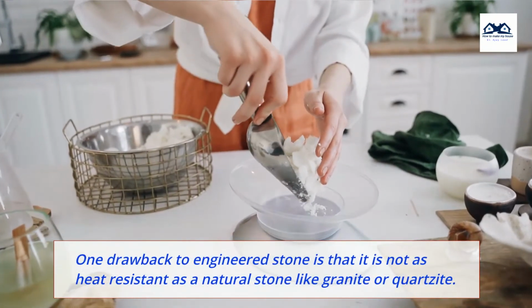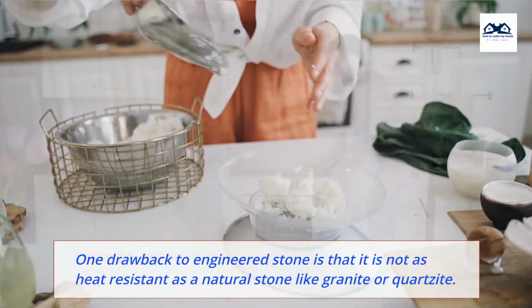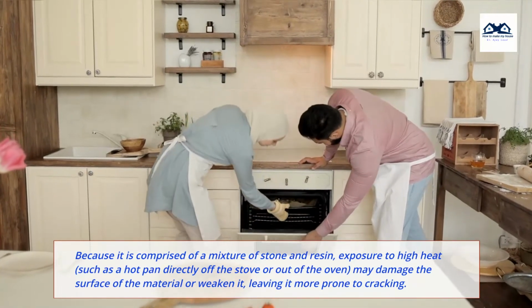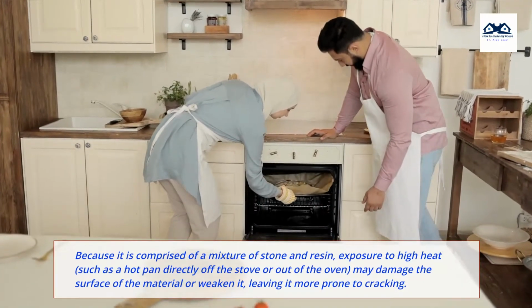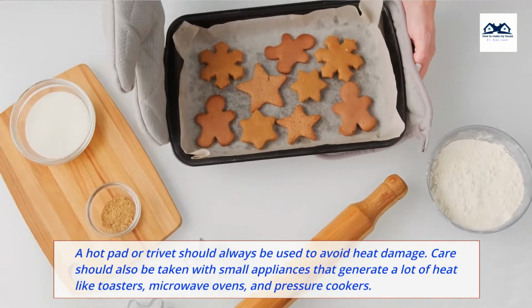One drawback to engineered stone is that it is not as heat resistant as a natural stone like granite or quartzite. Because it is comprised of a mixture of stone and resin, exposure to high heat, such as a hot pan directly off the stove or out of the oven, may damage the surface of the material or weaken it, leaving it more prone to cracking. A hot pad or trivet should always be used to avoid heat damage.